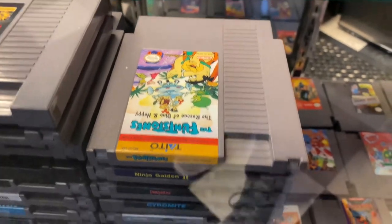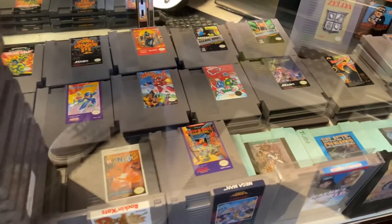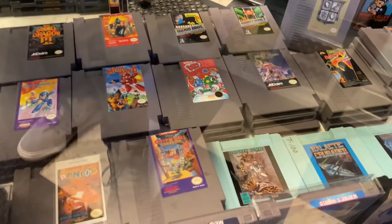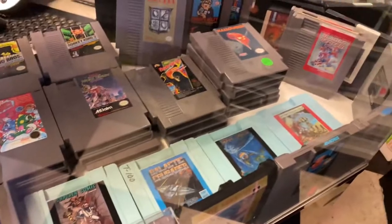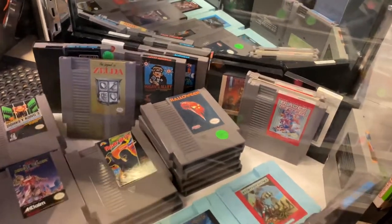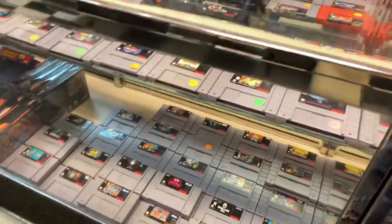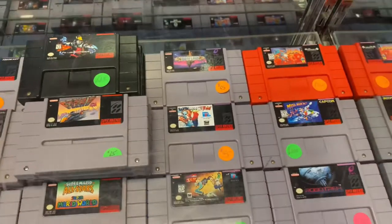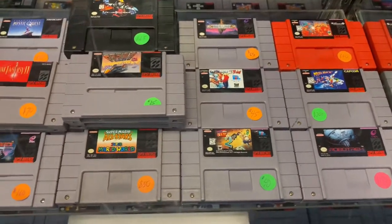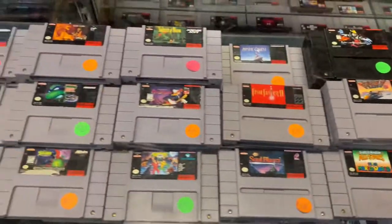Look at that Flintstones game. Kind of want to pick that up, actually. Got to find out how much that is, that Flintstones game. Chip 'n Dale Rescue Rangers, love that game as I was growing up. I also played the Friday the 13th game. Here we have F-Zero, which I really need another F-Zero. Nintendo, I need a new F-Zero.